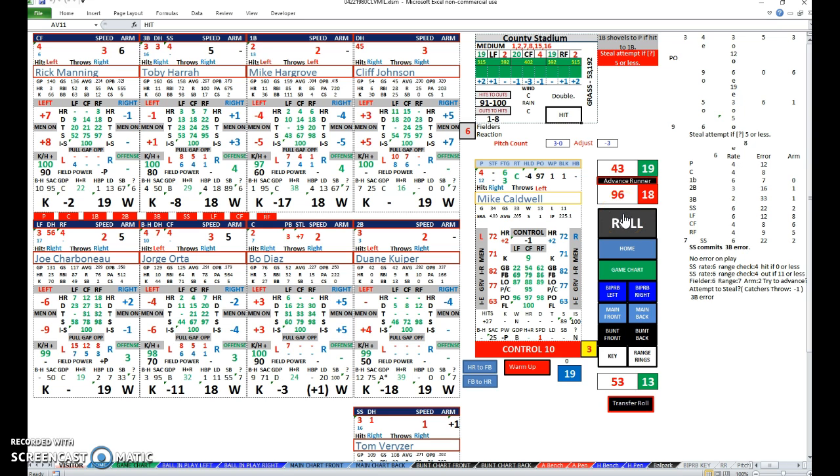Mike Hargrove up against Mike Caldwell. Lefty against lefty. 72 for Caldwell, -4 Hargrove. 68 is the interaction number. Hargrove is a 4 also. And possible strikeout, but not with that. He doesn't have overpowering stuff, so no strikeout. That's just a plain old simple out, a fly out to right field. Way in front of the fielder, but he pulls it in. F9. And it's a 1-2-3 inning for Caldwell.